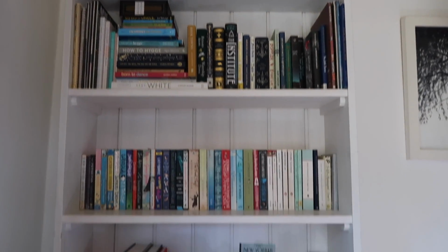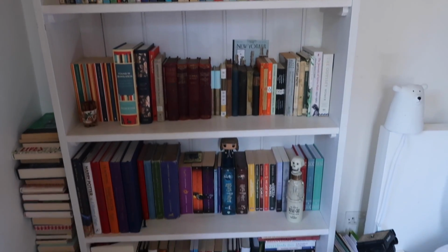I literally only filmed this bookshelf tour 4 days ago and I've already reorganized the whole thing. So I am just going to give you a quick overview of the little bits that I changed, because I probably won't film another bookshelf tour for another 2 years. This is what it's looking like now. This shelf is pretty much the same.